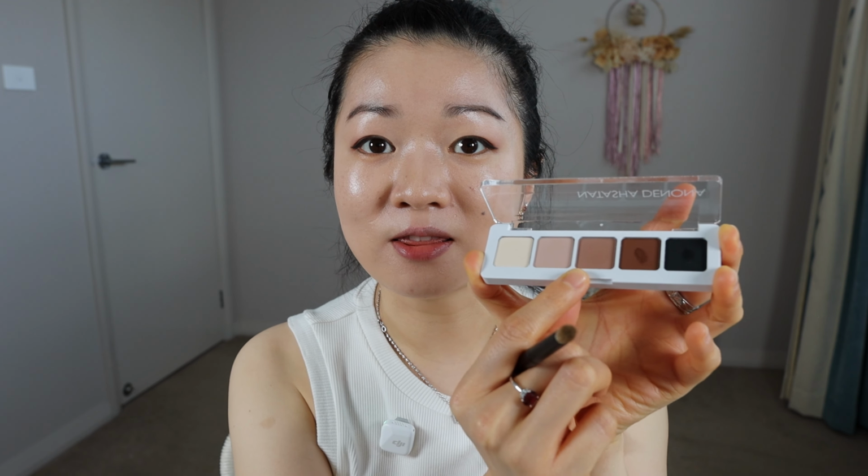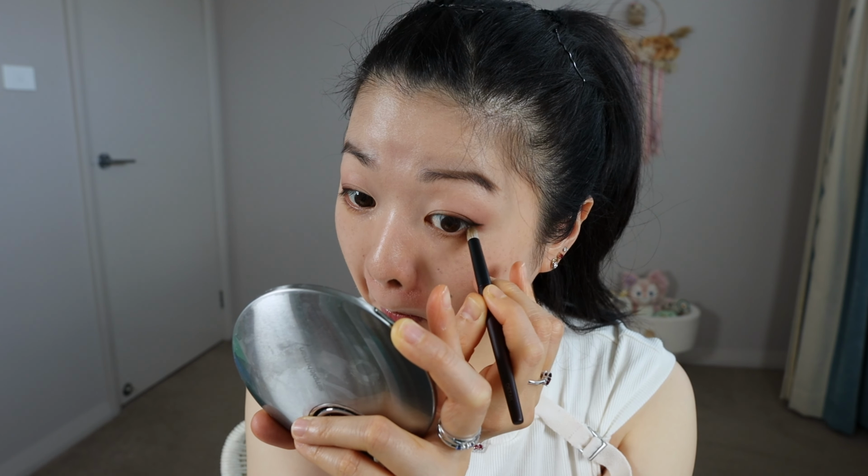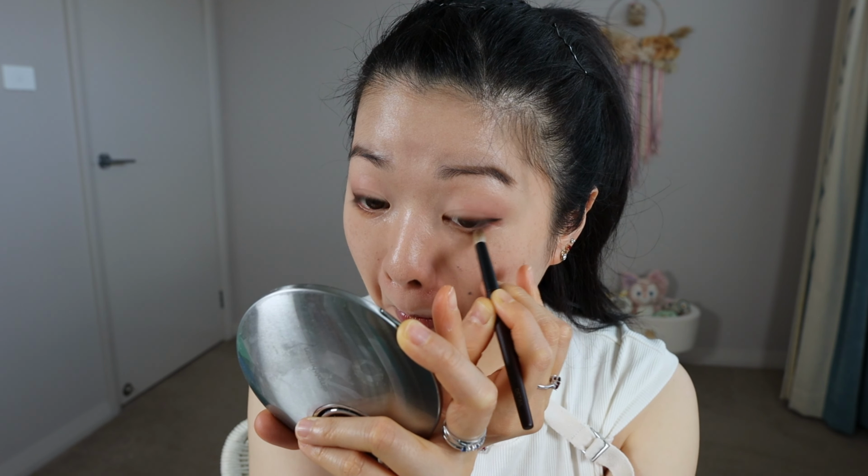I want to go in with these two shades, the second and third shade, with a smaller pencil brush and applying this to the outer corners of the lower lash line. Going to throw on some mascara and that's done for the eyes.